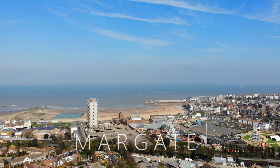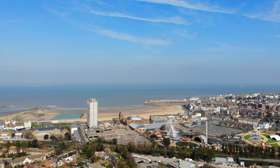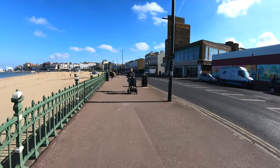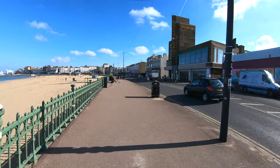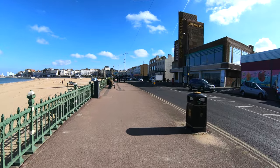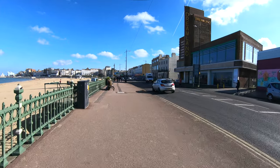So now we're going to take a look at Margate with a bird's eye view in glorious 4K. Technology has come a really long way. This has been taken with a stabilised camera, handheld, but using the exact same techniques as they do with a lot of the drones nowadays. And it's good to be able to intermix the footage together as well.